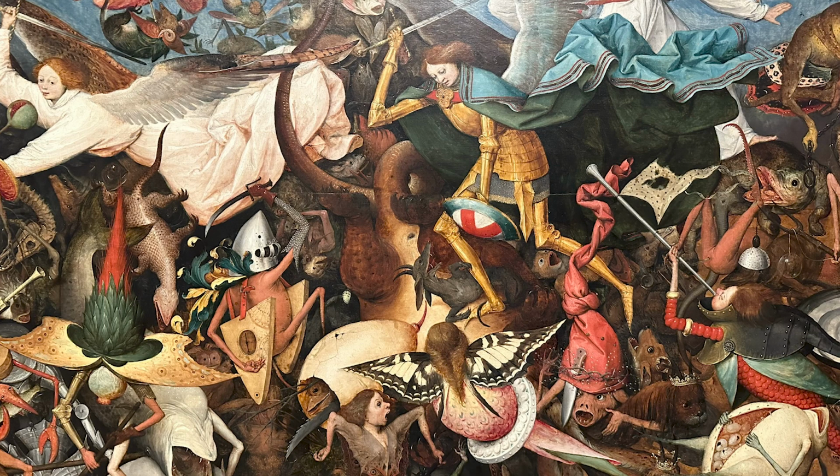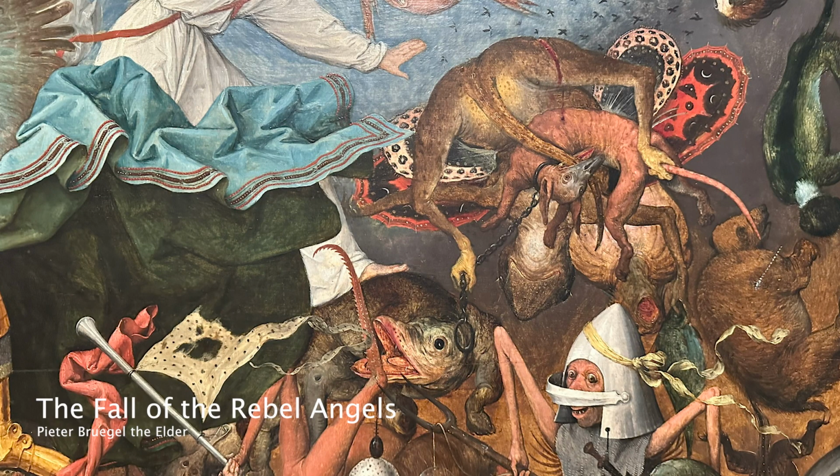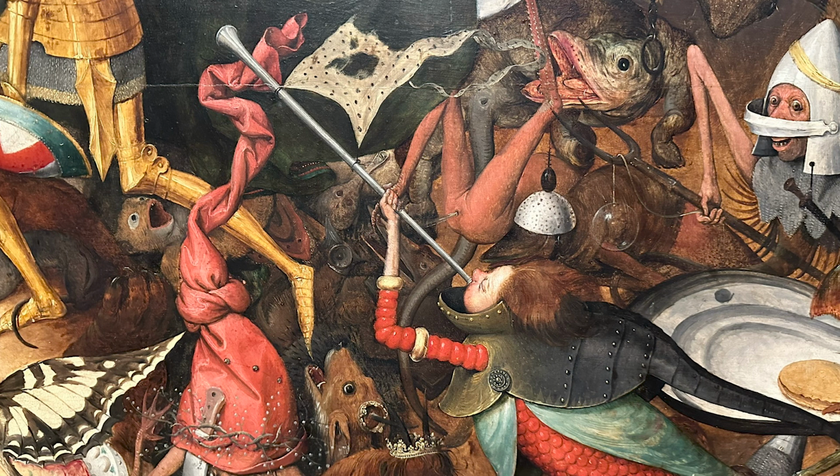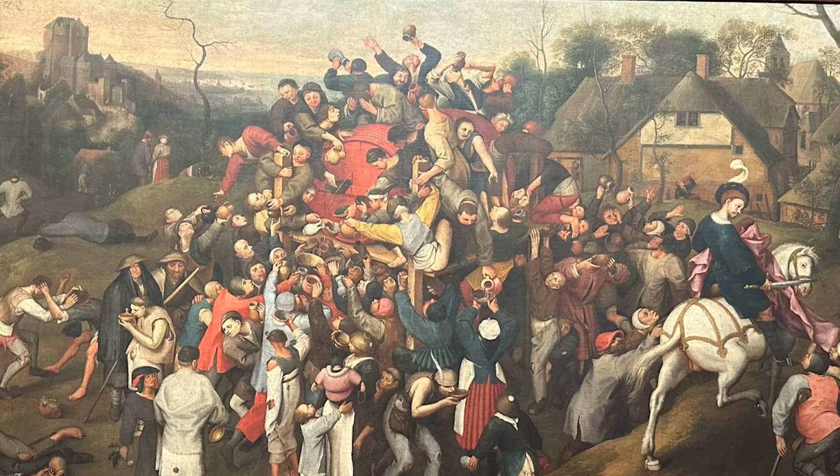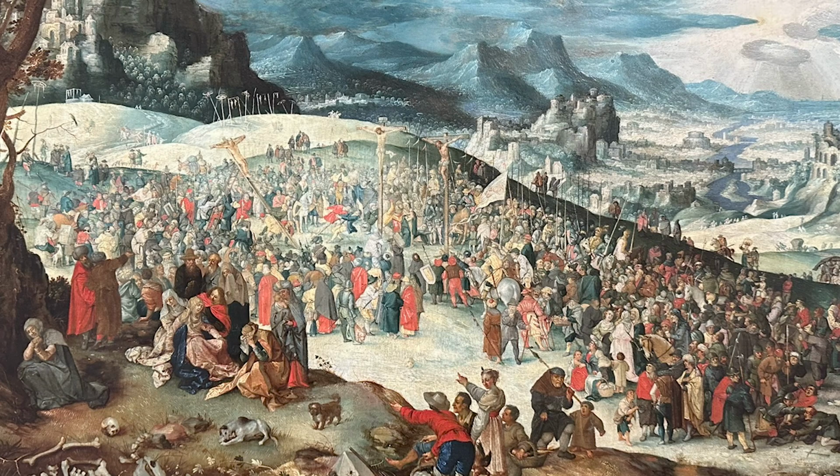Now this is the exception to the rule. This is The Fall of the Rebel Angels by Bruegel, and they always thought it was a Bosch until they took it out of the frame and found his signature on the bottom corner. But heavily influenced by Bosch, the colour palette and those weird creatures and animals depicting hell. And again, another Bruegel here, similar kind of chaotic scenes, but again a very limited palette.